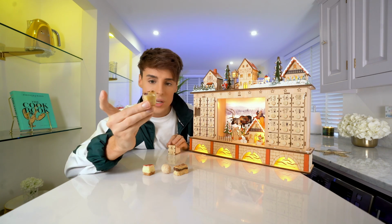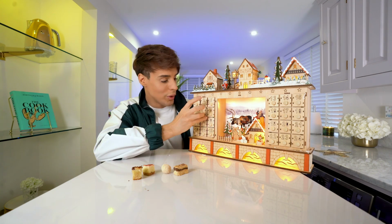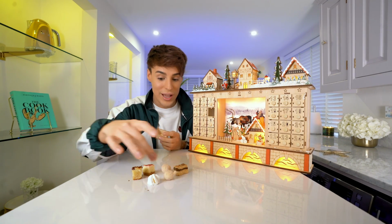Ooh, that does look good. It's like one of those Italian almond biscotti, is that what you call it? It smells so much of almonds. Will someone please send me a chocolate advent calendar in the mail? Because I am meringue. We're on day 6 and we're already getting repeated ones.